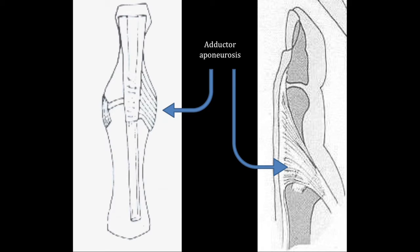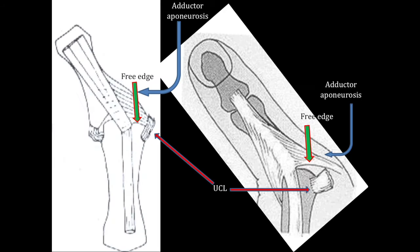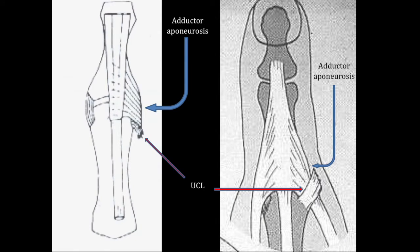The adductor aponeurosis lies superficial to the ulnar collateral ligament, and the thing about the adductor aponeurosis is that it's got a free edge proximally. So if there's a hyperabduction injury to the MCPJ and the ulnar collateral ligament ruptures distally, it can, because of this free edge of the adductor aponeurosis, flick out from its natural position deep to the adductor aponeurosis and then come to lie superficial to it, as demonstrated in these two pictures.